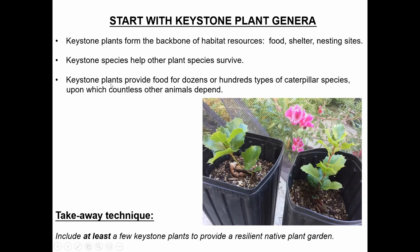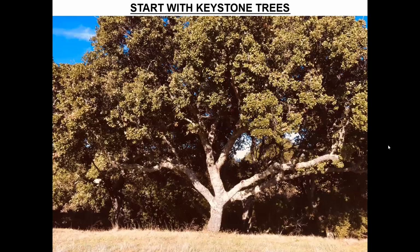And keystone species are those then that provide food for dozens or hundreds of types of caterpillar species upon which countless other animals depend. So I always try to get the species that feed the most to get the most bang for the buck out of the space in my garden. And the plants do take care of each other. So the technique is to include at least a few keystone plant species in your garden. Starting with trees, there's a big oak right there.